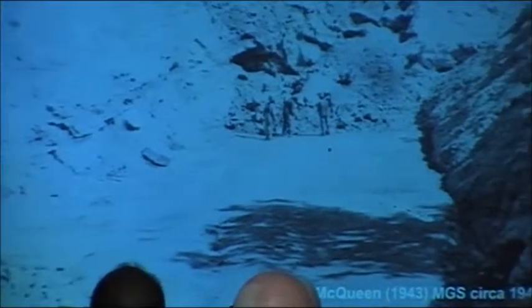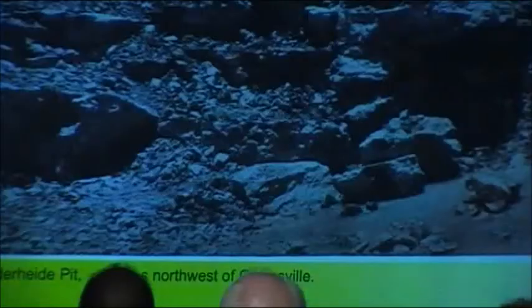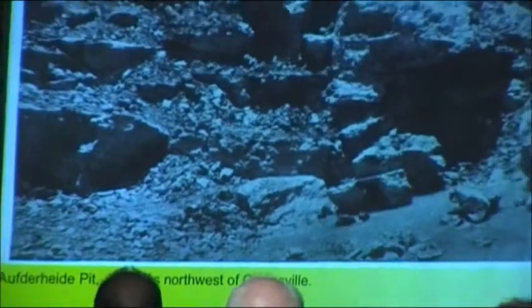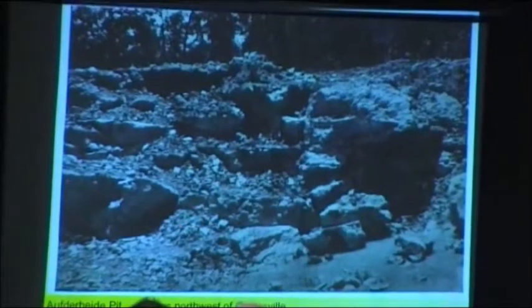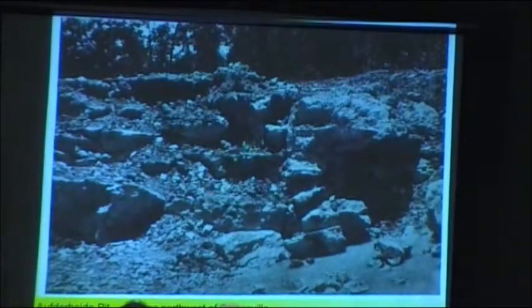Again, this one is just northwest of Owensville, and this is around 1940 when they were doing this work. This is the Out There Hiding pit. This one is sort of way out there, 7 miles northwest of Owensville. And again, there was a lot of ore removed from this pit.